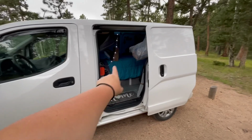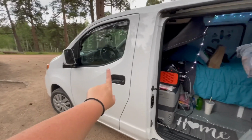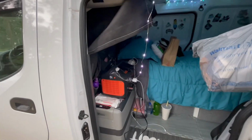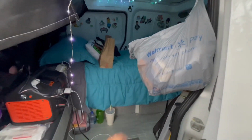After a long day at the office of traveling and doing all sorts of cool stuff, it's time to go home. There it is. There's home right there. That's an easy little commute from the front seat to the back seat. And we are about to be home. Now I do need to take out my trash still, so don't judge that.